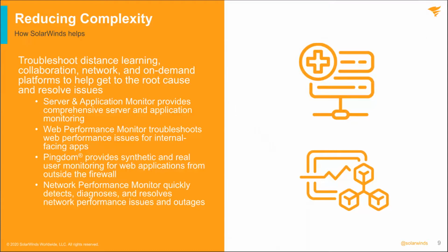So how do we do that? Well, we have different products that can help with that. Service Application Monitor, right? We need to ensure that the application's up and running, right? If someone VPNs in, they're able to access it. Maybe it's a service. Is that service up and running? And if it's not, then I want to know about it. I'm going to get email notifications.